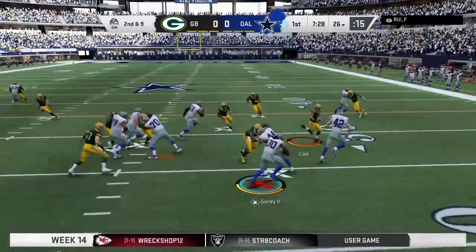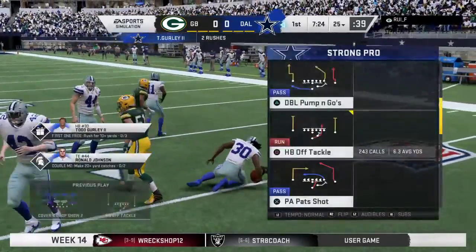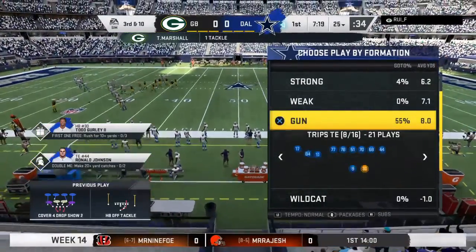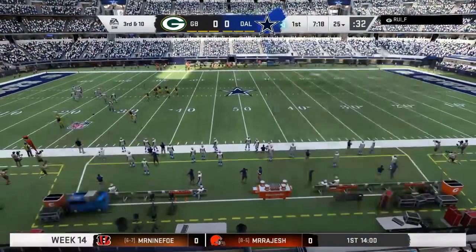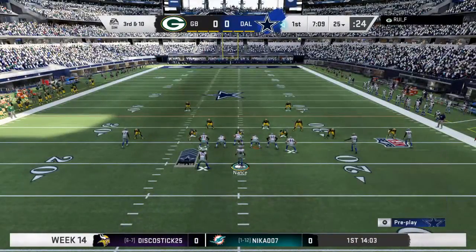Now on second down, this is Gurley. And the second wave of tacklers is going to get him as they stop him behind the line. It'll go as a loss of a yard, and it'll set up third down. Nice play right there to stop him behind the line, but I want to see how this defense continues to play him here in the first half.